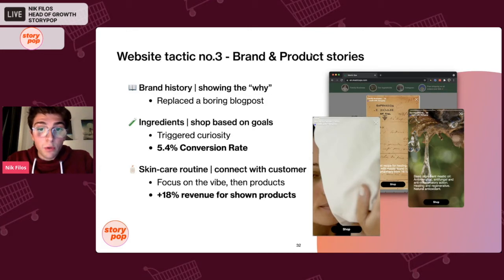Then we had stories about the ingredients. The idea behind it was to offer customers the ability to shop based on their desired results and create curiosity about the unique ingredients. On its own, it had a conversion rate of 5.4% and it helped sell products that nobody bought before.